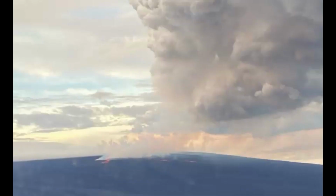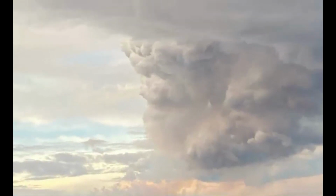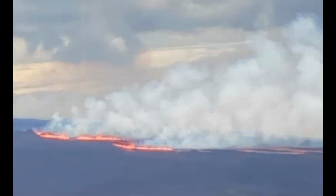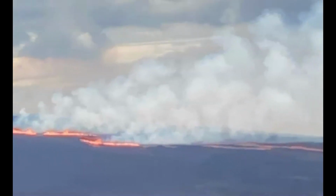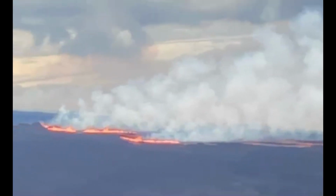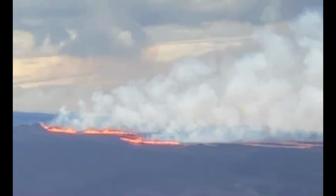Another image. This was probably 6:30 this morning when they did their flyover and confirmed that it was in fact erupting. Look at that cloud. Yeah, all the ash going up. You think they'd get a better picture, but yeah, you can see. It's not just oozing out. It's kind of springing up there, gushing out. I wonder how much lava is coming up per minute or per second.